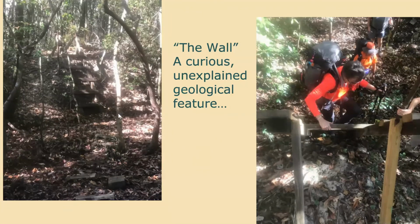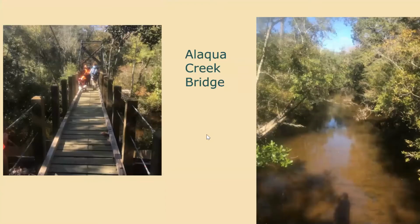Pretty soon you come to this thing called the wall. I don't know how well you can see that, but it's out of nowhere. There's just this wall of earth. I mean, it's like the whole thing just raised up. The whole floor of the forest just raised up. And so they provide you a little ladder to climb up, and you can see it from the top looking down. So that's a little fun stuff.